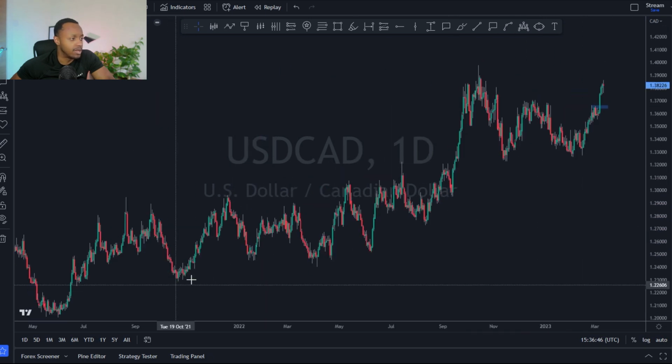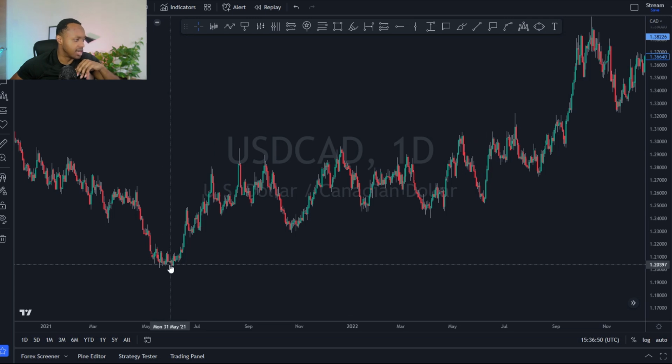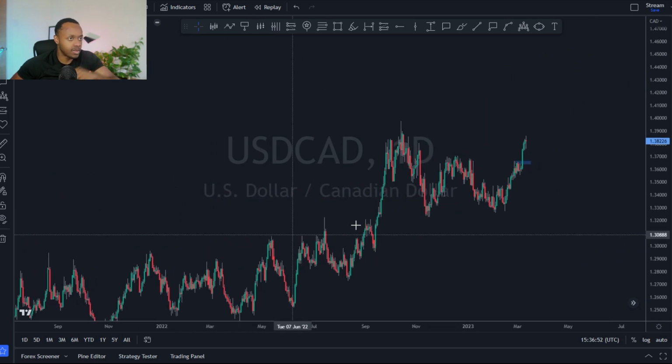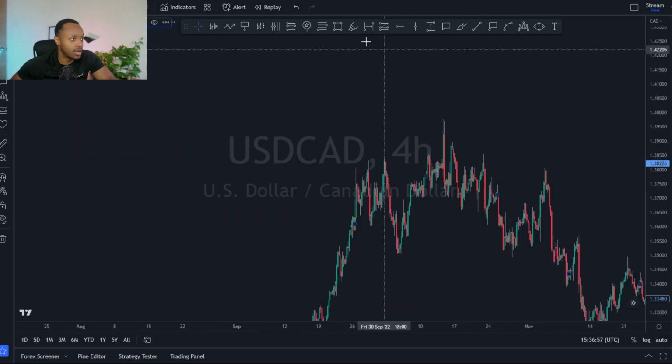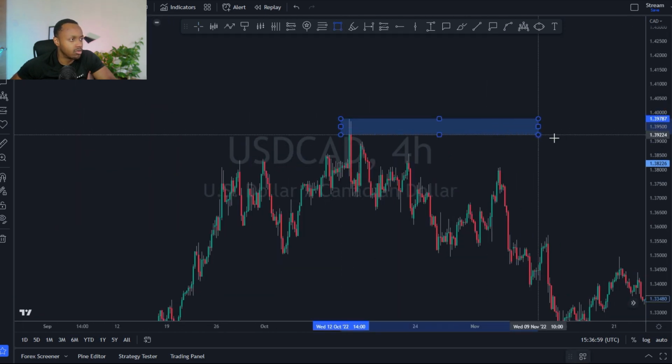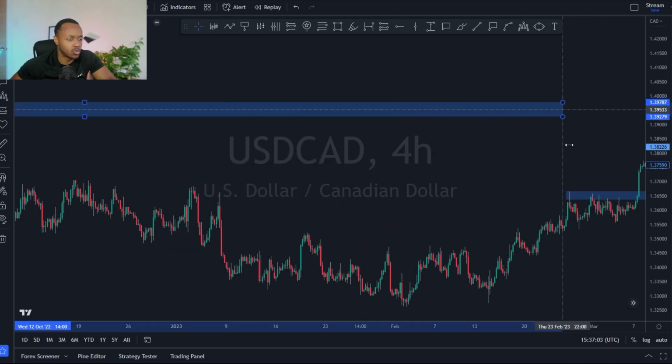You can still see we've been in a pretty long-term bullish trend here, creating higher highs and higher lows since the end of May 2021, and simply looking for price to return back to the prior major highs, which is over here around 1.395. So that's the plan for USD CAD. Still looking at the buys for this one.